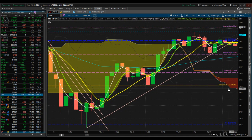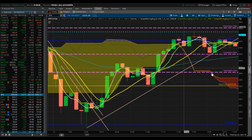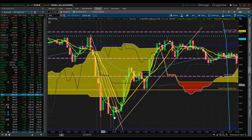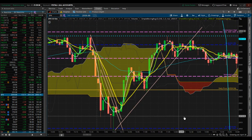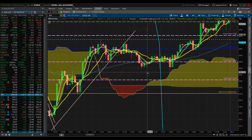So this pullback here to the daily pivot level, again, double bottom shadow right at the daily pivot level, nice reversal bar right here. It closes just over the prior day's close and then launches to the upside. And that's where you see most of the action for the most part, is right in these opening areas. You look for reversals or continuations. Then usually we've been seeing some chop in the afternoon recently, which is kind of standard.